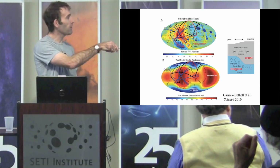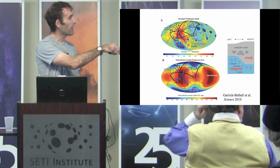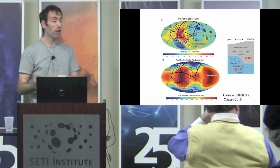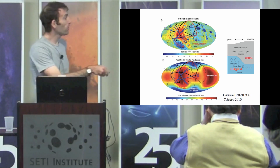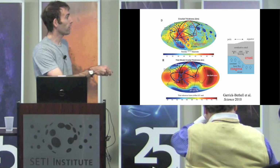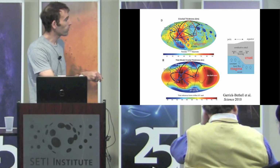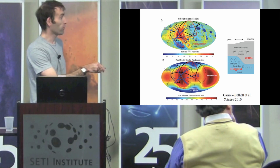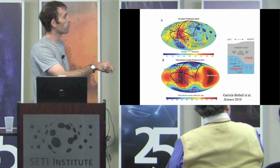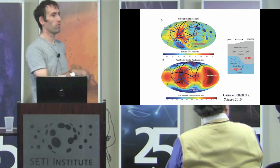Where the crust is being heated more, it will be thin. Where it's being heated less, it will be thick. And so on the early moon, while it was being tidally heated, when it was close to the Earth, you end up with thick crust and thin crust, high topography and low topography. And if you compare these model predictions with the observations, you can see that in the lunar highlands, there's actually a reasonable match between the model predictions and what we actually know about crustal thickness variations on the moon.